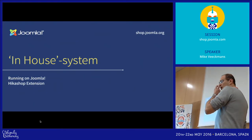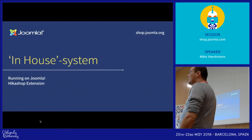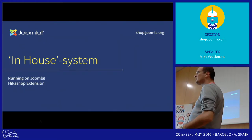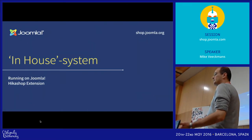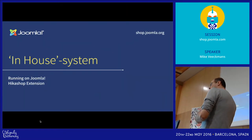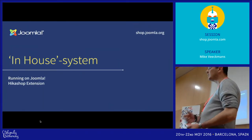HikaShop, why HikaShop? Well, the guys are really active within the community as well. And they agreed on helping us out on a lot of stuff. Like if we need a custom plugin or custom scripting, we can just send them an email and they'll do it. And of course, because of the stability of the system and what they have on their roadmap, that might suit us in the near future as well.